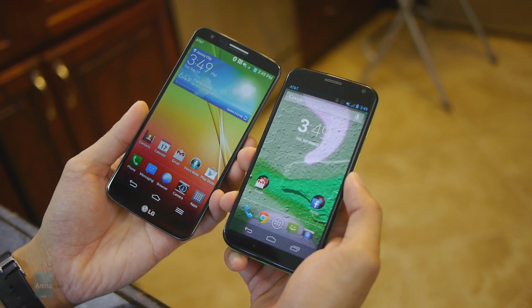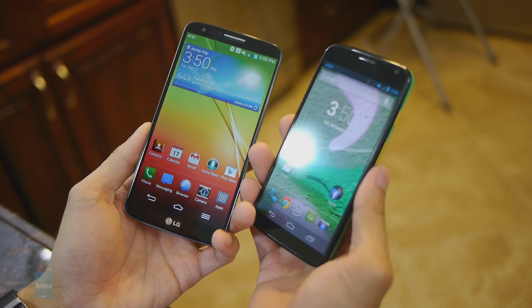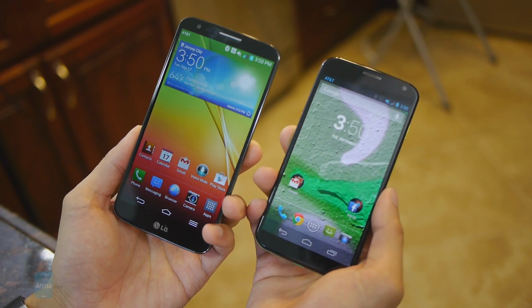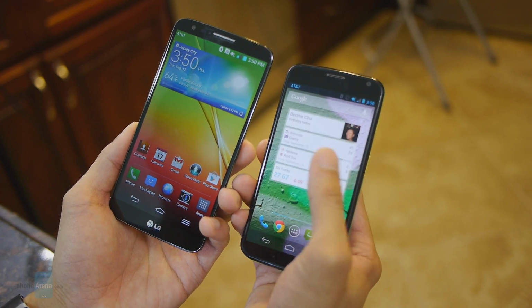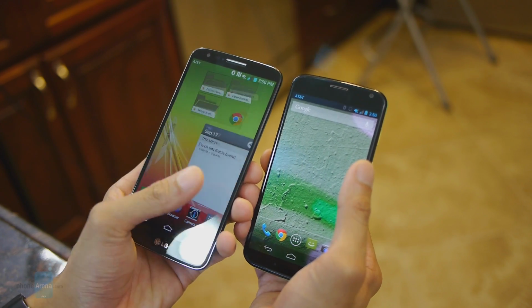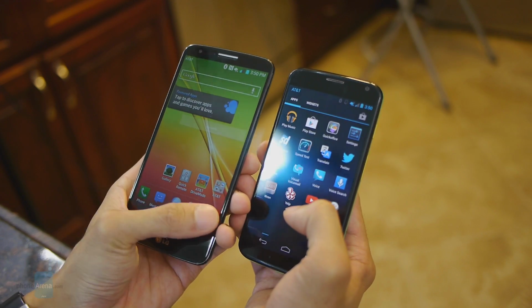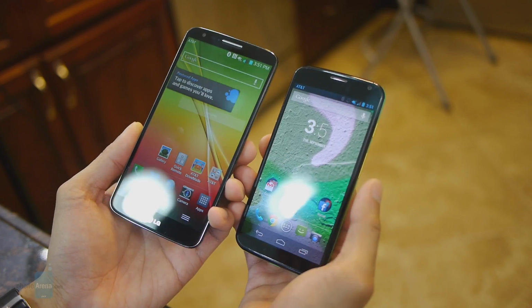So it's pretty much similar in that respect. However, when it comes to the look and feel of the respective UIs, totally different. The Moto X opts for a mostly stock Android experience, so it's cleaner, a lot more simple to use, and doesn't have the complexities of the LG G2. Now, G2, you could see here, just scrolling through the home screen, you have all these animations, so you can customize a bunch of stuff. Of course, you have all the widgets in play with both handsets, but you have just a little bit more flexibility and complexity with the LG G2's UI.